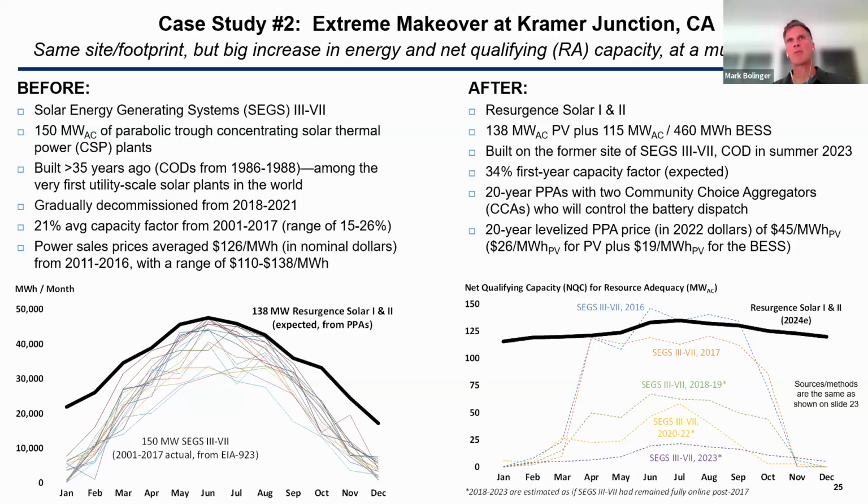And then finally, down in the bottom right, once again, we can see the impact of the repowering on the capacity credit or the resource adequacy credit of the site. So the dashed lines show the erosion in capacity credit for the CSP plants, and the thick black line shows the capacity credit enhancement as a result of having the battery on site.